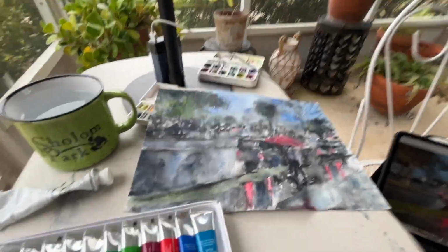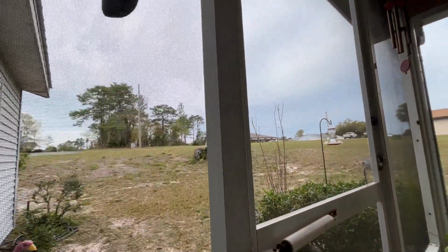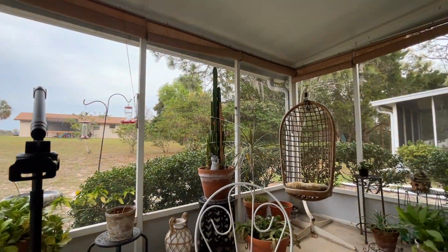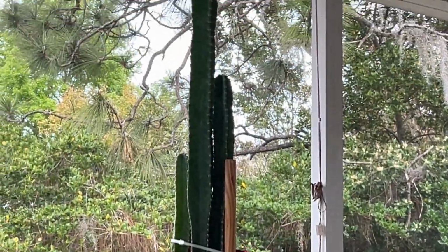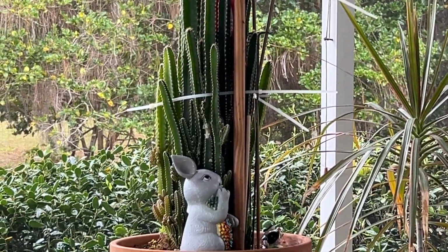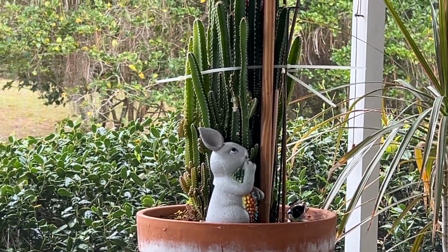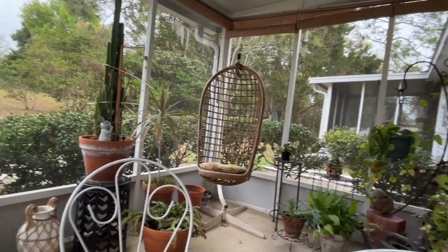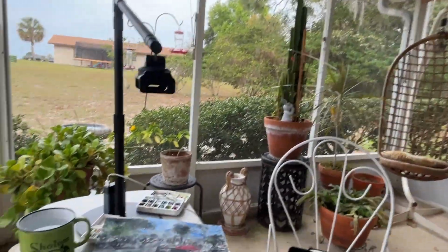We'll see. But in the meantime, it's kind of a hazy day here in Ocala. It is enjoyable being out here on the porch. There's that cactus I showed you earlier. See that rabbit in there, by the way? He's got a solar cell on him. During the day it charges the battery, and at night there are lights on it that come on. Pretty cool, huh? All right, let's get back to work.